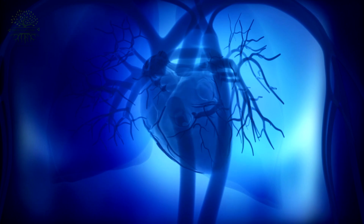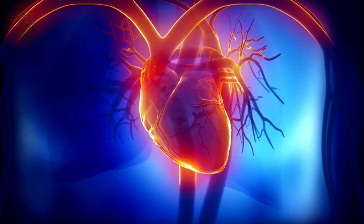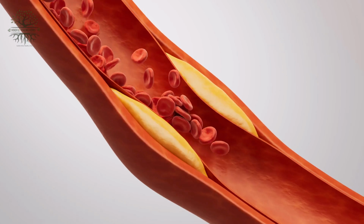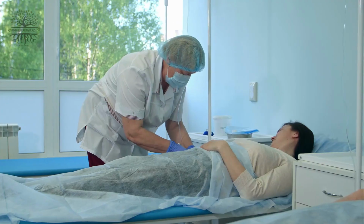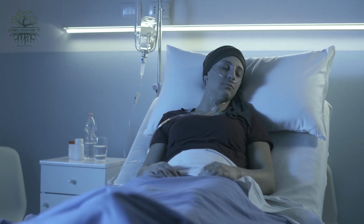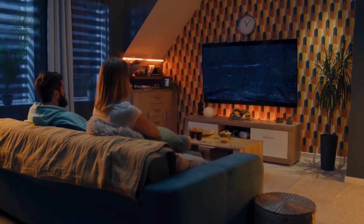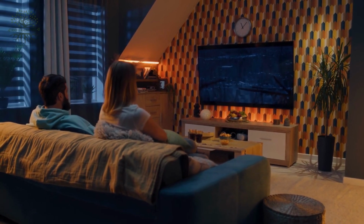Peripheral Artery Disease, or PAD, is one of the most underdiagnosed conditions in the world. It affects millions of people. It can lead to amputation. It can lead to stroke. It can lead to death. And the terrifying part? Most people ignore the signs for years. Stay until the end, because sign number 10 could literally save your life or the life of someone you love.